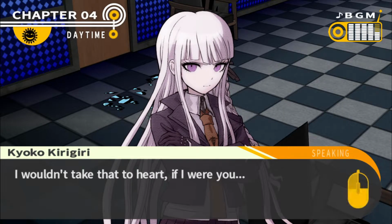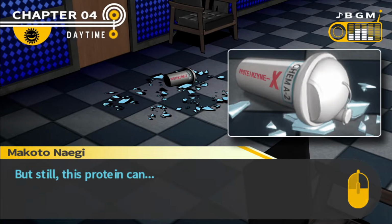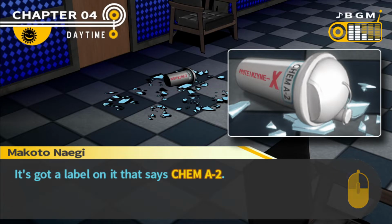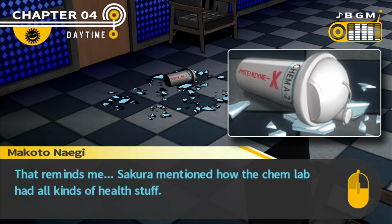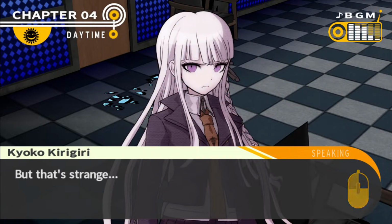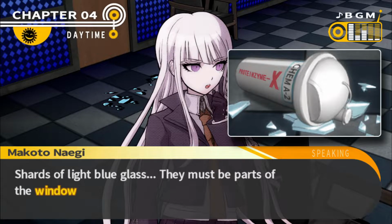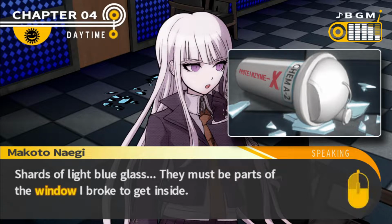I wouldn't take that to heart if I were you. I know. But still, this protein can. It's got a label on it that says Chem A2. That reminds me, Sakura mentioned how the Chem Lab had all kinds of health stuff. So she must have gotten this from the Chem Lab. Just a second. But that's strange. What is? Hey, you see what's scattered around the can? Shards of light blue glass. They must be part of the window I broke to get inside. So what's the can doing on top of them all?